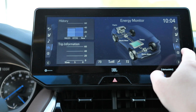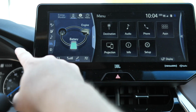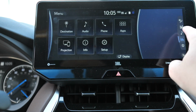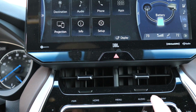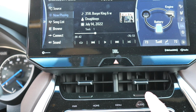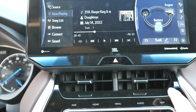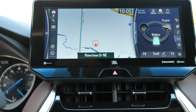So if I go back, sorry, wrong button. There we go. It can appear on either side if you want this closer. But then again, you have these quick buttons here that take you right to what's playing, or your navigation, which was fantastic. I used it a lot, actually.